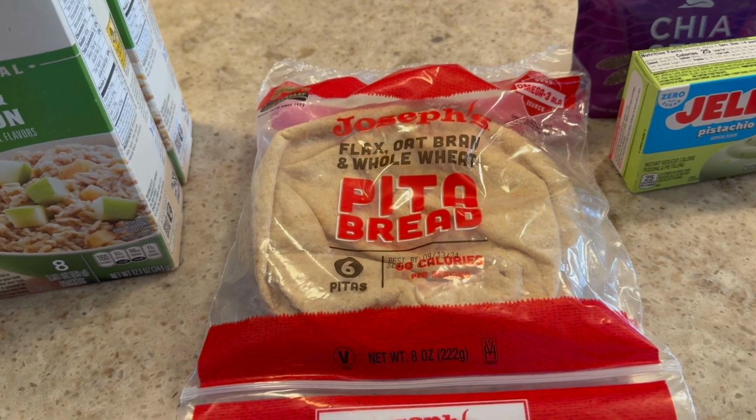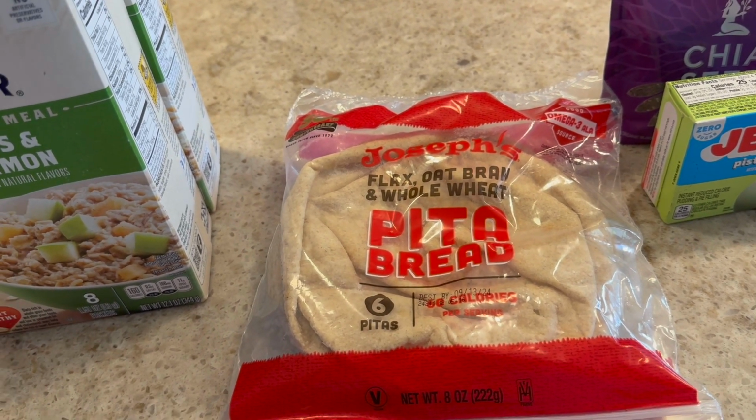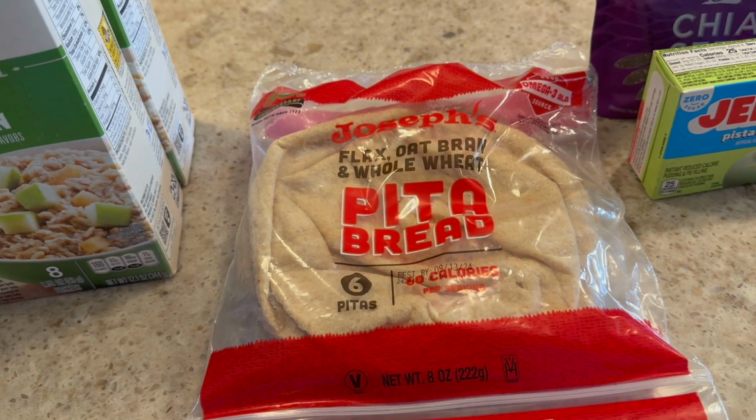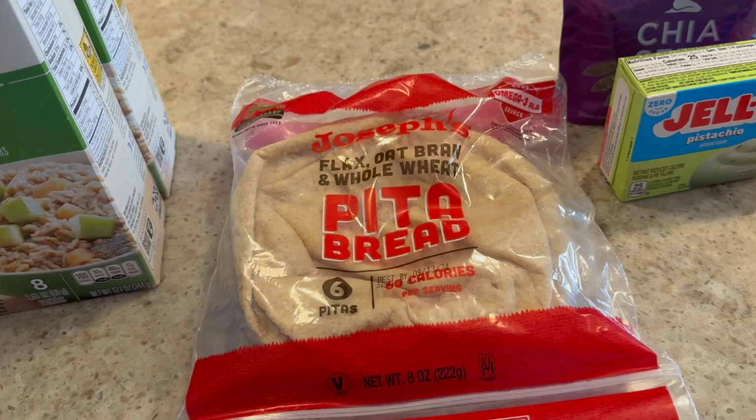I need to find some more ideas to get more protein. And I'm kind of getting burnt out on the same old things. So I am trying some new ideas, and we'll see how that goes.